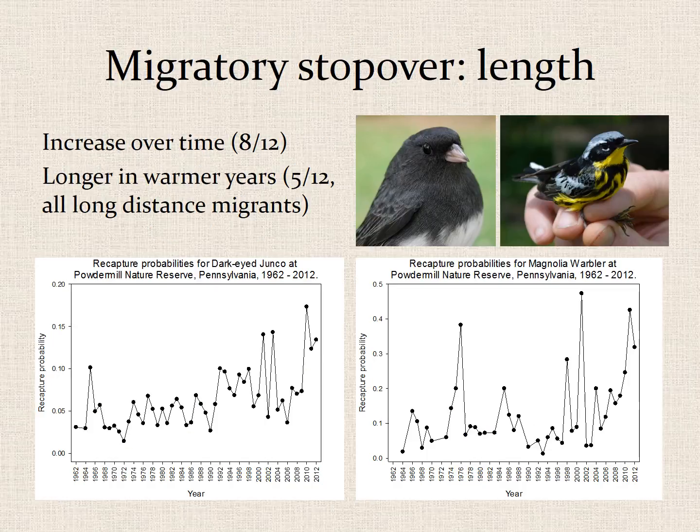Next up, we wanted to look at stopover length, and for this we used mark-recapture analysis using program MARK. We found that for 8 of the 12 species, they were staying over longer, or at least there was a greater probability that they would be recaught, which we're inferring as a longer stopover length. And in terms of temperature, 5 of the 12 species also had a greater probability of staying, but all of these were long-distance migrants exclusively.